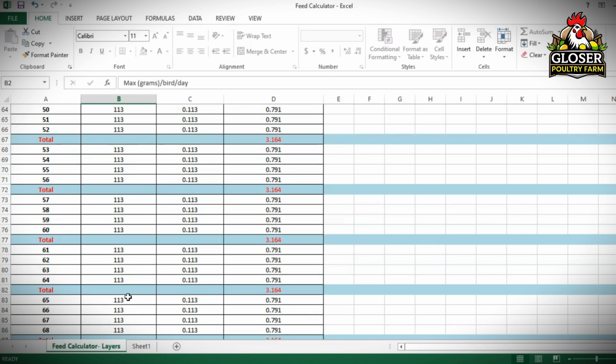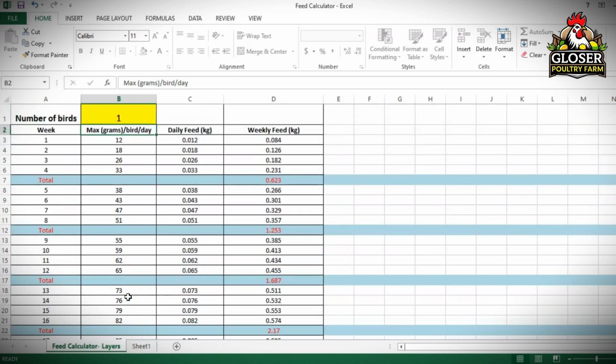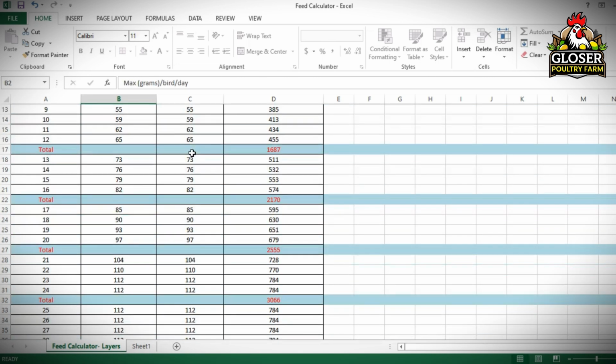That's not just helpful, it's powerful. Because with this calculator, you can plan ahead. You can decide how much feed to buy weekly, monthly, or for the full cycle. No guessing, no overfeeding, no waste. It's especially useful when you're scaling up, managing multiple flocks, or budgeting ahead.